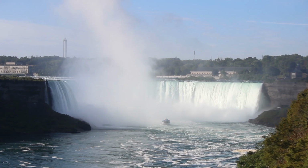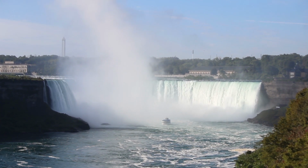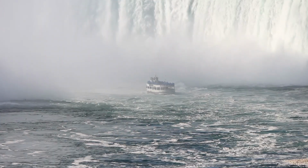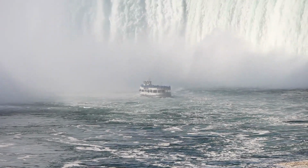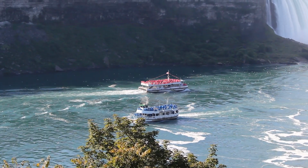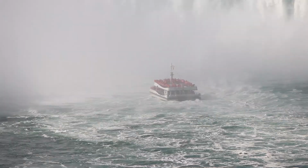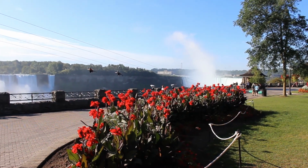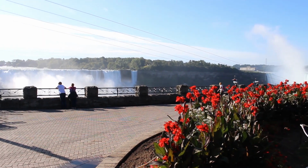Of course, Niagara Falls is also famous for their boat rides that take you up close and personal to the falls, with boats that depart from either the American or Canadian side of the river. This was certainly an excellent way to start the day.